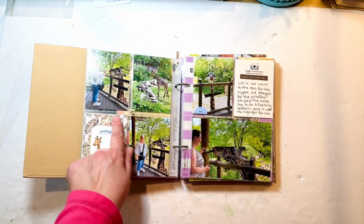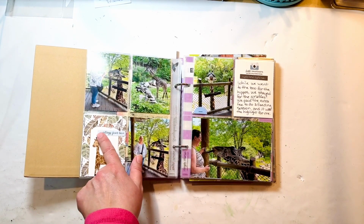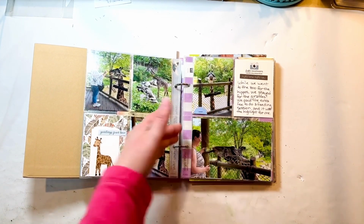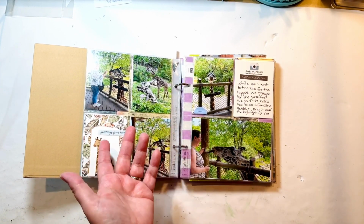And I made my own card here with some pattern paper, put this cute little giraffe on there. Again, kept it simple, just a little phrase. This was simply for aesthetics to bring in more of that blue. That's the only purpose it serves, really. And then to match this and my journaling, and that's it.